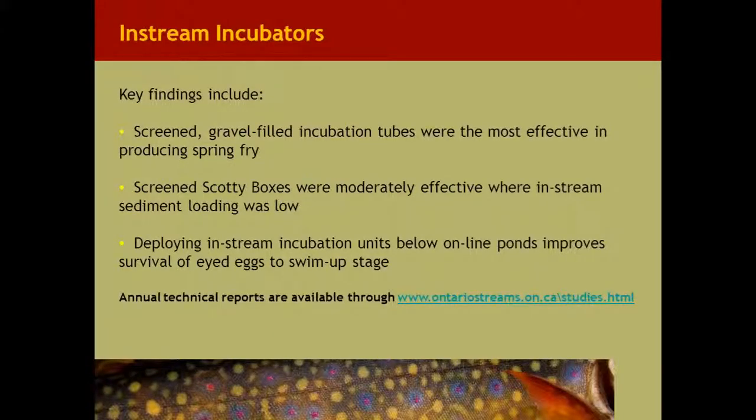The key finding here is that the screened gravel-filled incubation tubes were the most effective in producing spring fry. The screened Scotty boxes were moderately effective where in-stream sediment loading was low, being the case with Rogers Creek and the Credit River. Deploying in-stream incubation units below online ponds improves the survival of eyed eggs to the swim-up stage.